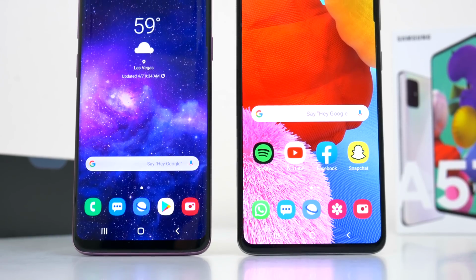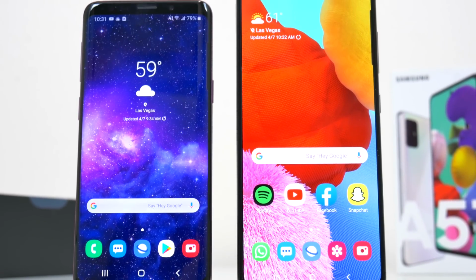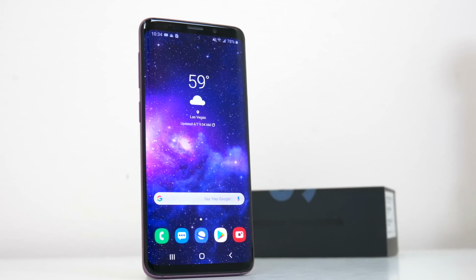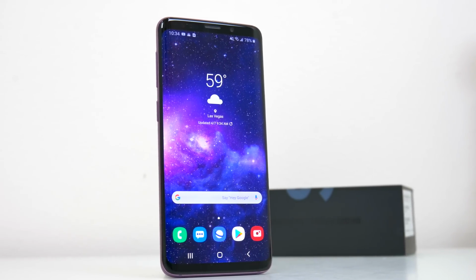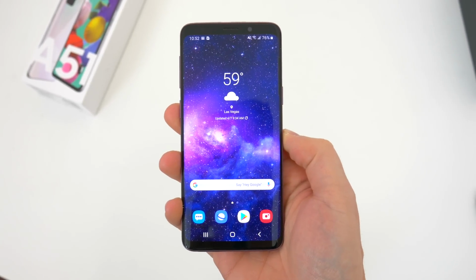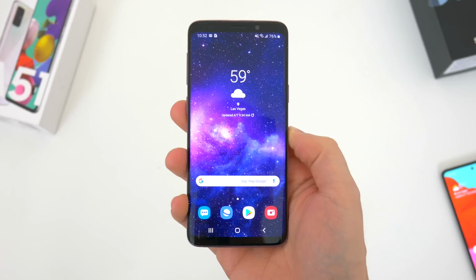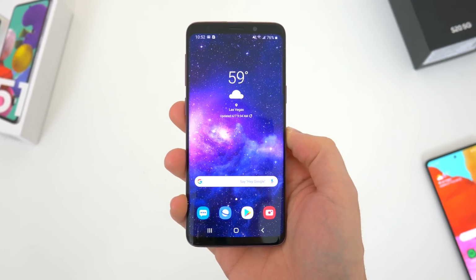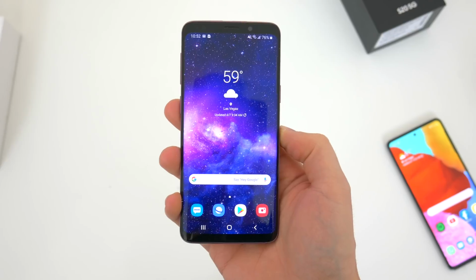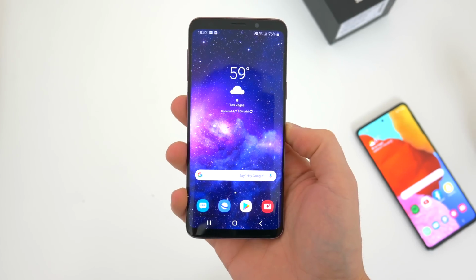So first things first, let's talk about price, since I think that's probably the most important comparison. Right now, you can pick up a renewed S9 on Amazon for right around $254. There are some other listings that have it selling for like $260 or $270. But any which way you go, you can expect to spend well under $300 for a phone that barely 2 years ago was selling for like $750 or $800. Obviously, you're getting a crazy discount on a device that really isn't even that old.